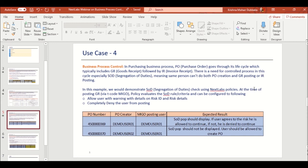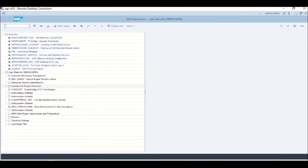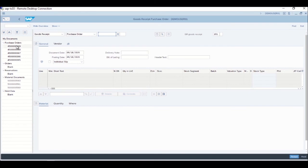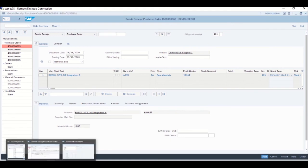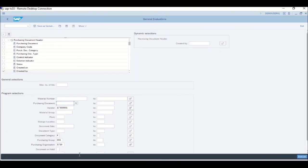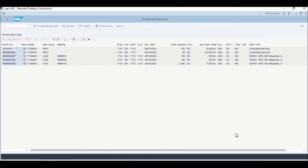Let's look at this in the system. So I already logged into demo user 1. Let's try to create a GR for one of the POs. I've taken PO 369. This particular PO is created by demo user 1, so let me quickly show you that. This is a purchase order report. I'm going to display a list of purchasing documents created by demo user 1 for this particular vendor. As you can see, 369 is created by demo user 1, right?